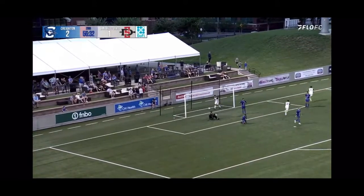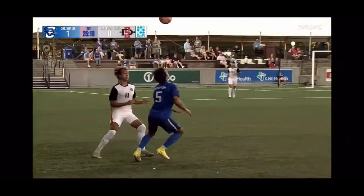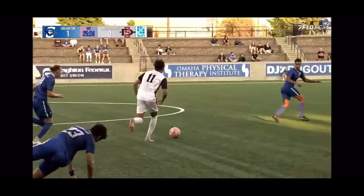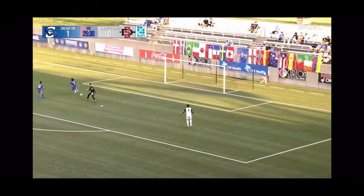Another goal for Faudre. It trickled past everyone into the center of the area. And Faudre in line and plays a ball forward. Ventura tried to face up and win the ball from Roux, but Roux keeps it alive. Now Donovan Roux gliding through, plays it out for Faudre. Faudre one-on-one with the keeper, cuts it back to his right, and a block.